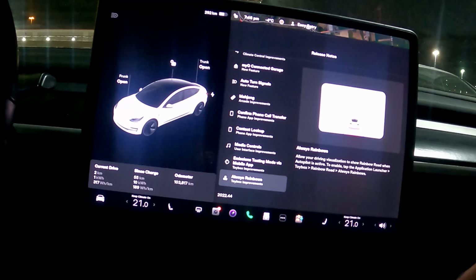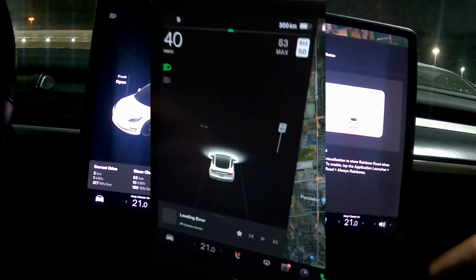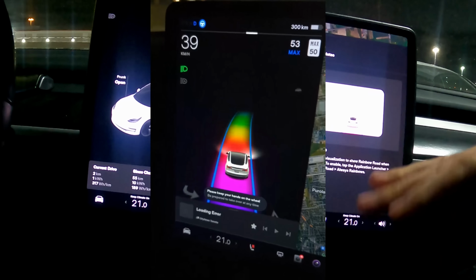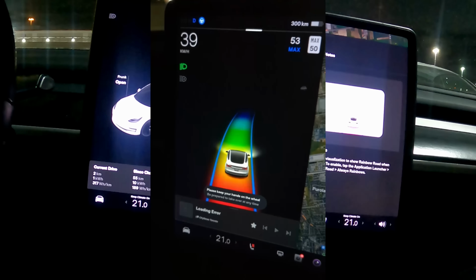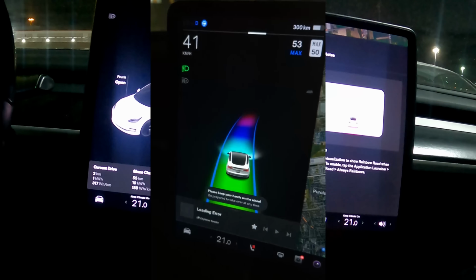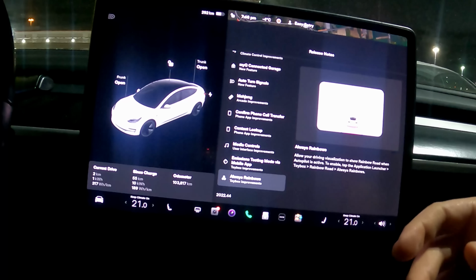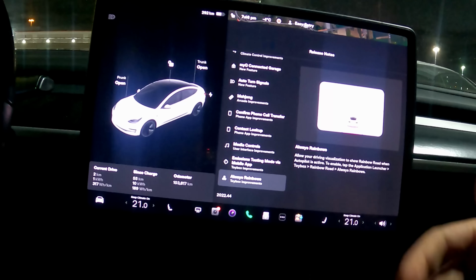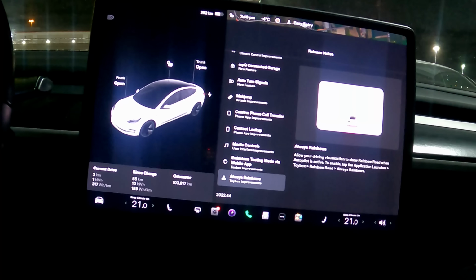Lastly, for this update, we have always rainbows. So this is the rainbow Easter egg, where you have to tap the stock down 4 times in a row when autopilot is activated. Now you can have rainbow mode all the time, and don't worry, music does not play. So you turn on autopilot, rainbow road comes on. You turn off autopilot, it disappears. No audio, no music. You're good to go.